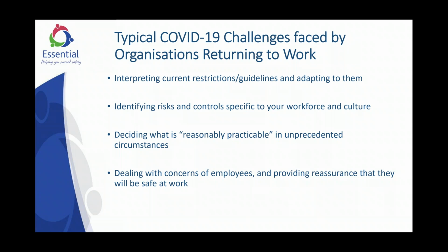And as Victoria talked about on a number of occasions earlier, clearly many employees are concerned about returning to work. The severity of the risk is very hard to calculate because it's so varied between different groups. So quite understandably, employees may range from being very frightened and very scared about the risk to, on some occasions, quite blasé and quite complacent about it. So again, in our experience, clients are facing significant challenges reassuring their employees in that respect.